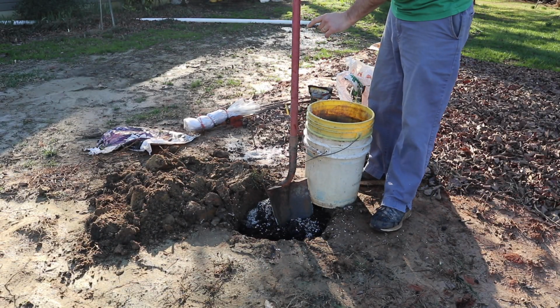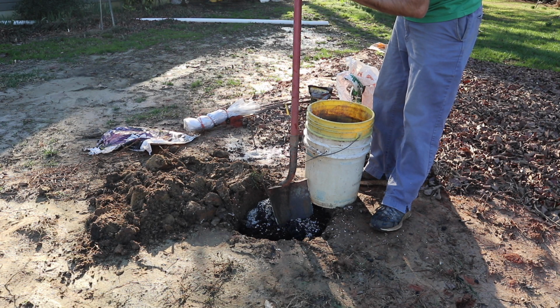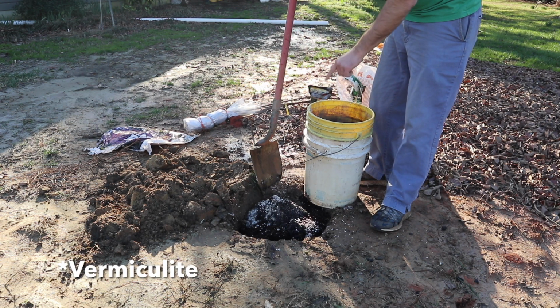This is a combination of the pine bark soil conditioner, some mushroom compost, some perlite, and a little bit of rabbit manure.